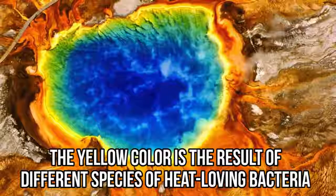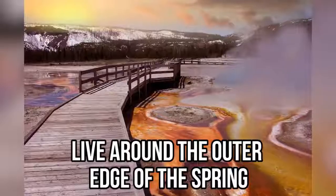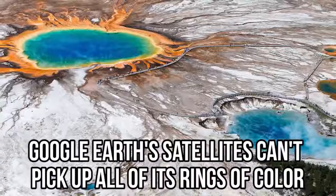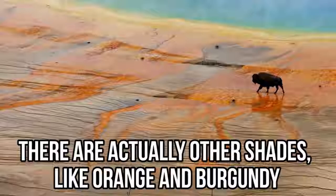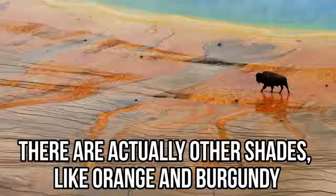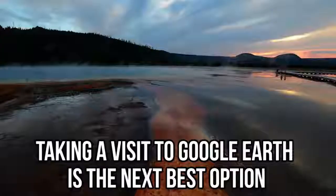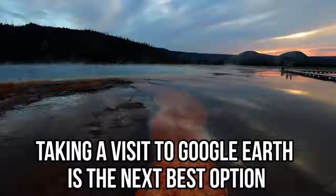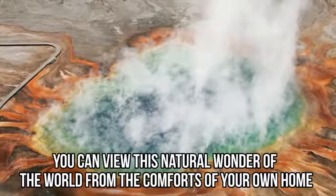Well, the yellow color is the result of different species of heat-loving bacteria that live around the outer edge of the spring. But Google Earth satellites can't pick up all of its rings of color. There are actually other shades like orange and burgundy too. If you're not able to see the hot springs in real life, taking a visit to Google Earth is the next best option. You can view this natural wonder of the world from the comforts of your own home.